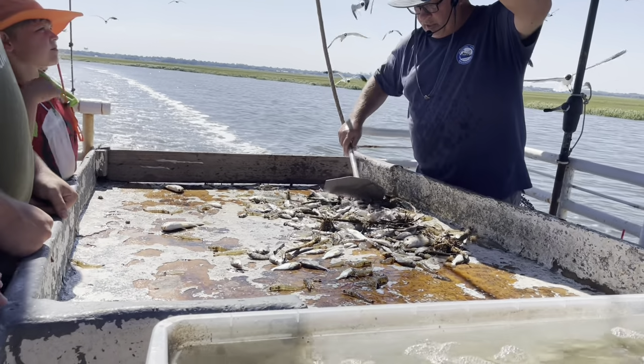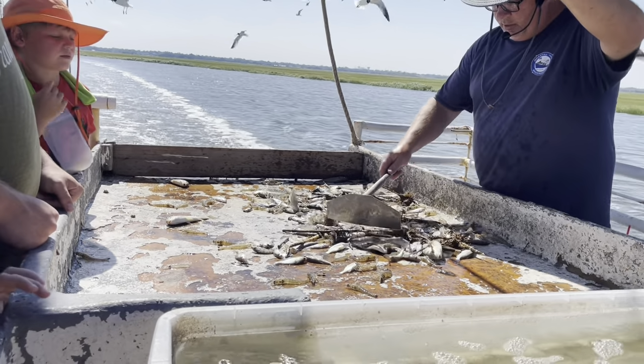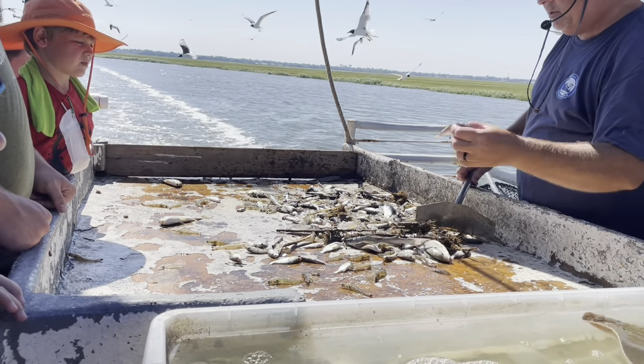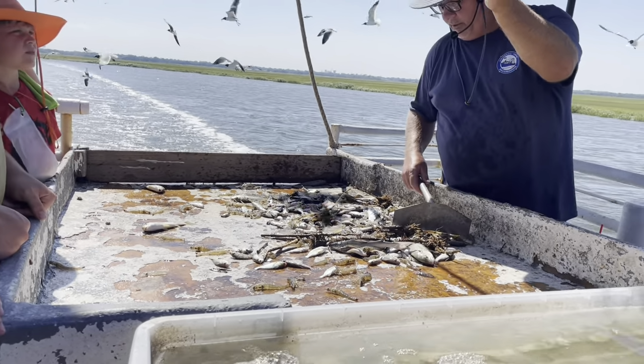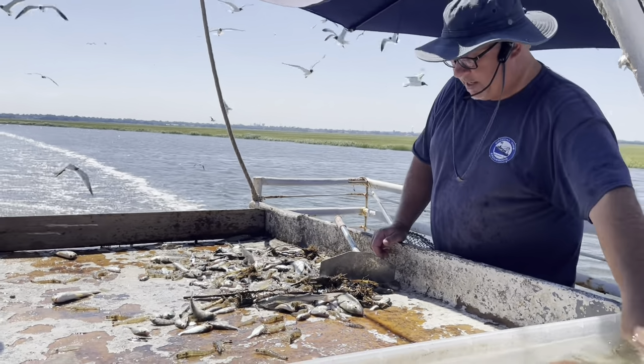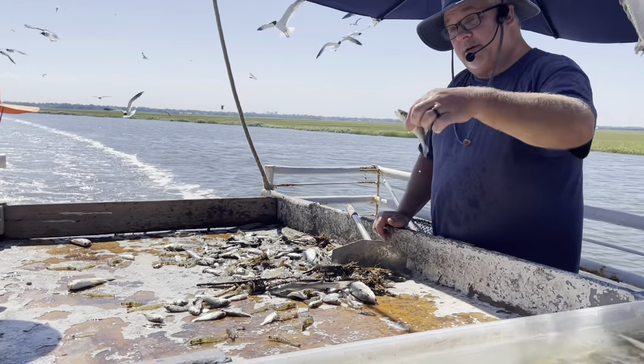This one right here is called a menhaden. Locally we call those pogies. We have some little baby sea trout in here. That's probably our most popular game fish, our sea trout. Those are summer trout right there.